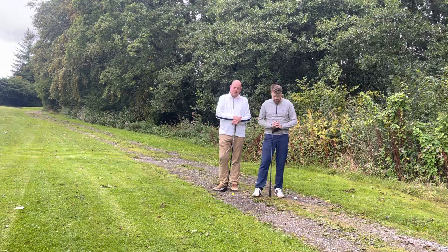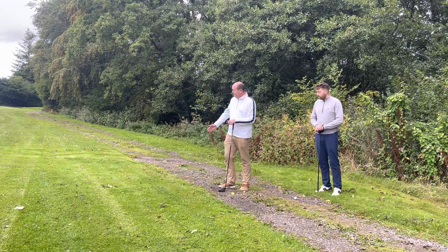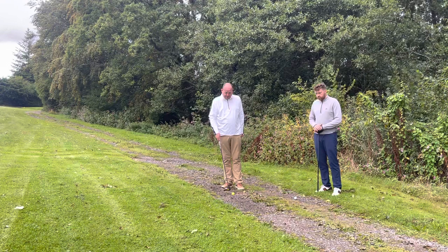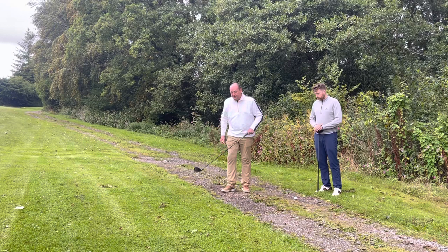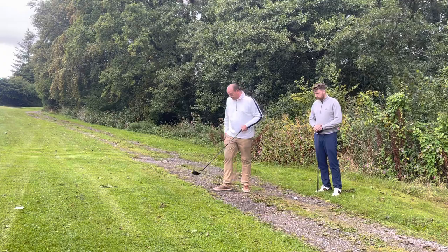Okay, hello everybody. As Joey said, we're playing the 14th hole. We have teed off from the tee box and my ball has come to rest here on the cart path. Obviously, you are permitted relief from the cart path. So the first thing we need to do is take your ball and find your nearest point of relief. This must be no nearer the hole. So our nearest point of relief, therefore, will be here.